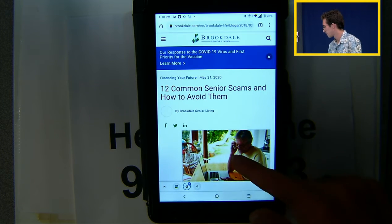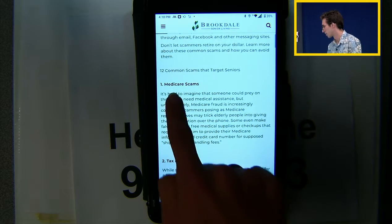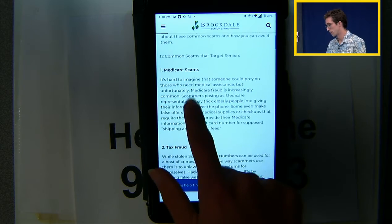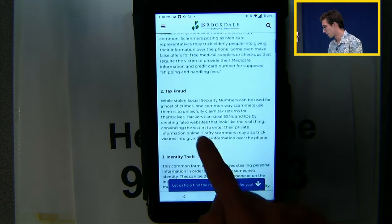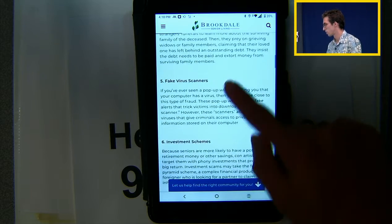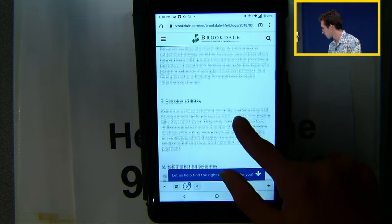So it's loading the page. You can look through this information. It's very helpful. Again, Medicare scams. Right now that we're in a pandemic, Medicare scams are very rampant. Tax fraud, identity theft, funeral scams. You can scroll and read these.